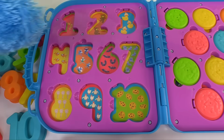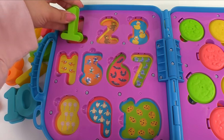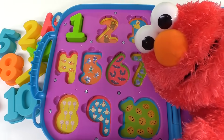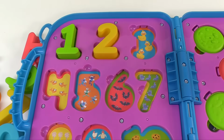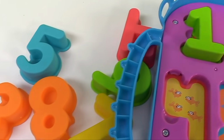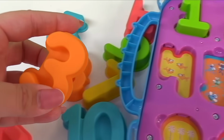Okay, here it was number one. That's right. Here's number one. And here's number two. Right, it's number two. Great job, Elmo and Cookie Monster. And what was the next number? Let's look for it. There it is. It's number three.